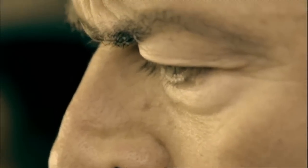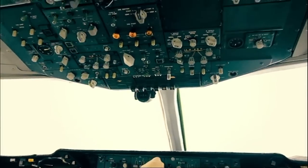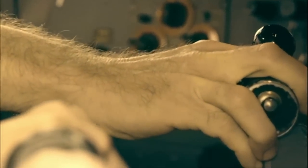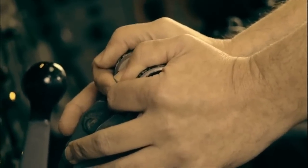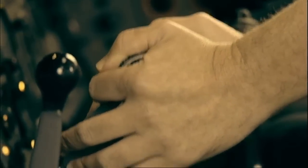Having trouble controlling the airplane right now. Somehow they have to find a way to maneuver the plane using the only controls they have left: the throttles, which control the thrust from the two remaining engines. To go left, they power up the right engine. To go right, they power up the left engine. But it's an extremely crude way of steering the plane.